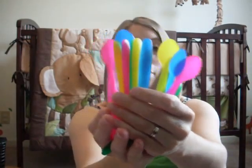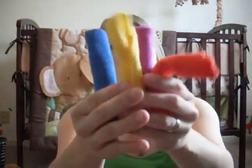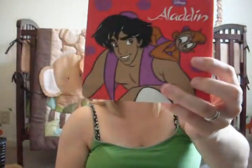We ended up getting a whole bunch of baby spoons. A little squishy soccer ball. A couple pacifiers. A baby bottle. A little sippy cup. Some baby powder. Some baby shampoo. And some baby oil gel. A bottle brush cleaner, a bib with a dinosaur on it, and a blanket with a little helicopter, a 4 set of wash rags, a little teething ring, and a little book, Aladdin.